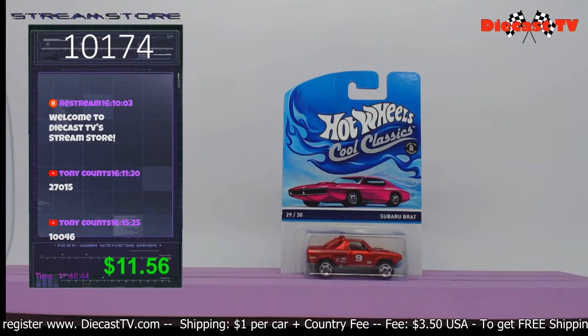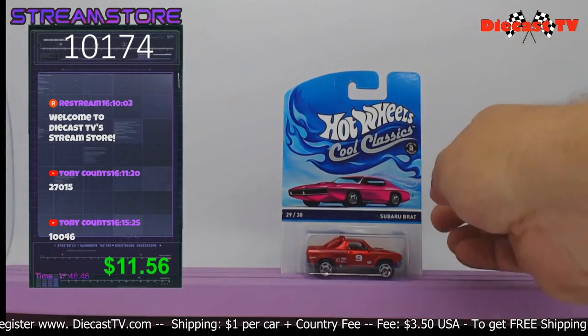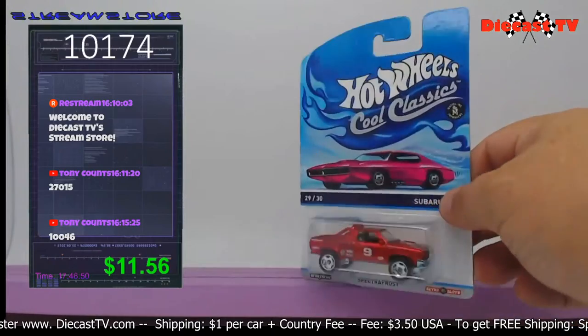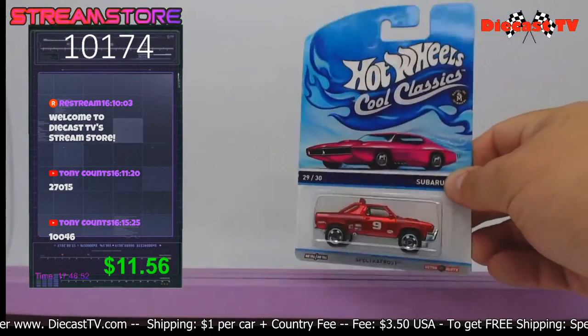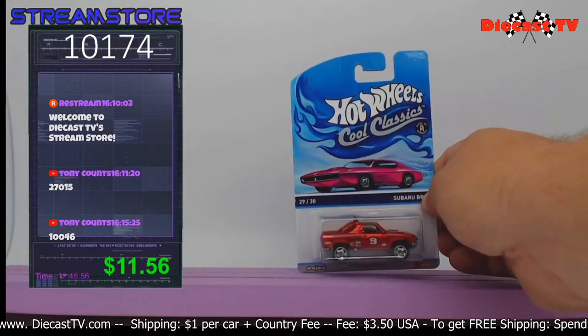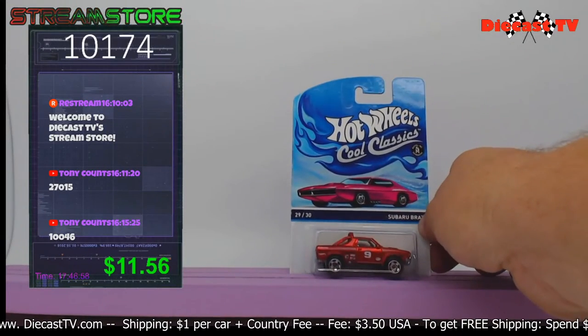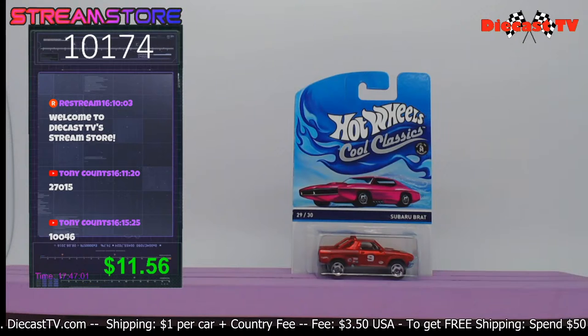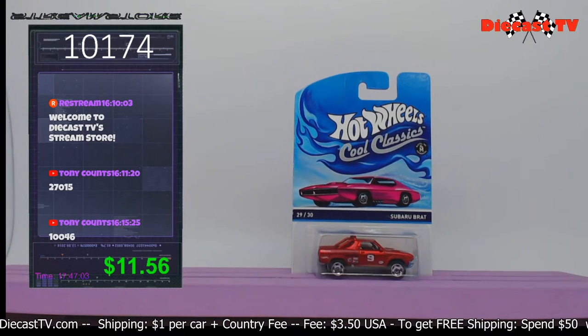It's 29 of 30, the Subaru Brat. It's a pretty cool casting, I have to admit. Look at that. Little off-road style, little lift kit. Looks like a Ute to me, that's right from down under. It's a metal-on-metal car, pretty awesome all the way through. Spectraflame has that little sort of matte finish paint, and it looks good. Up close and personal, it's awesome.